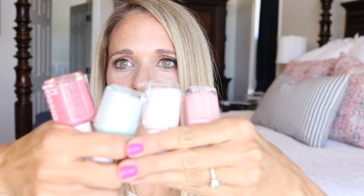So that is it for this collection. Let me try to pick out my favorites. Okay, I'm going to pick 4. Look how pretty. Oh, this is like cotton candy. I love this. Okay, I really did like this collection a lot. I think I like it more than the regular summer collection. So Beachy Keen, Talk to the Sand, Seize the Day, and then I also liked Throw in the Towel.